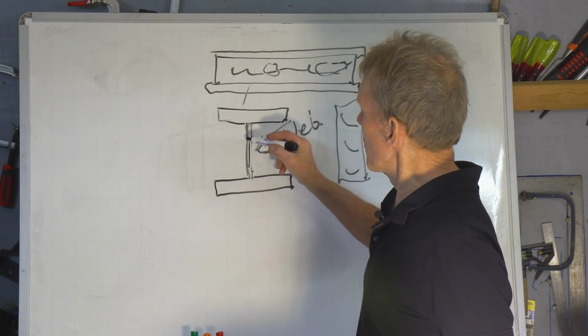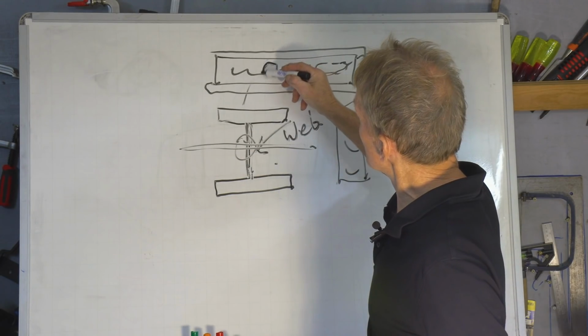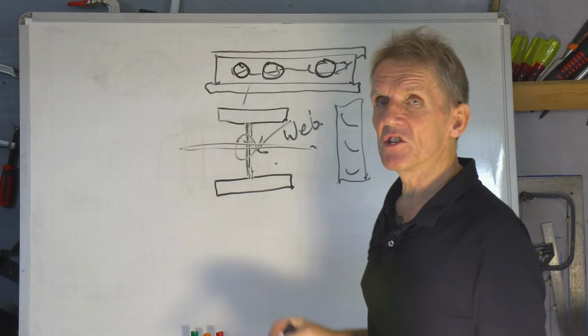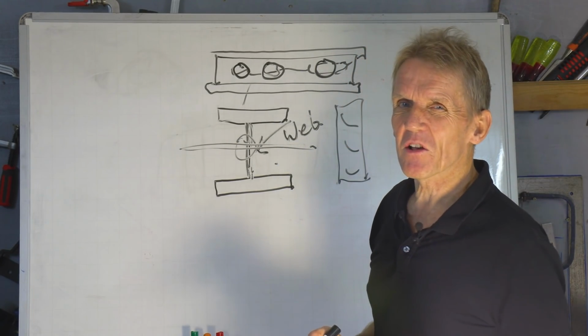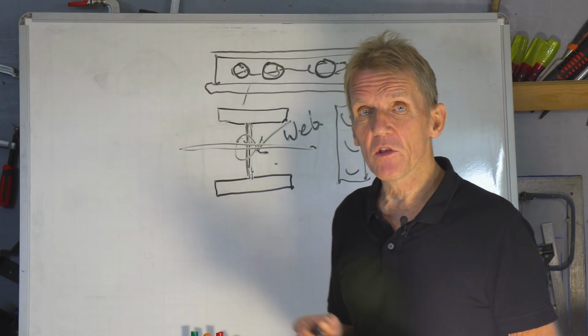And you also got them hacking great holes in here to get their pipes through, if you imagine there. Now, it is marked up to tell you where you can actually safely drill these joists, but of course guys want to put their pipes where they want to put their pipes. They do weaken them a little bit.